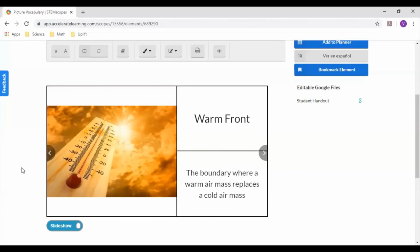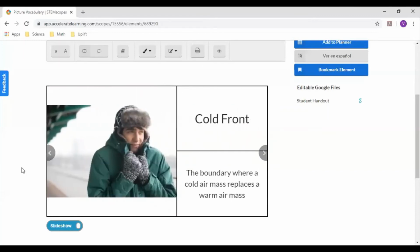You might also see a blue line with triangles sticking out of the line. This indicates that a cold front is on the way. A cold front is the boundary where a cold air mass is now pushing a warm air mass out of the way.